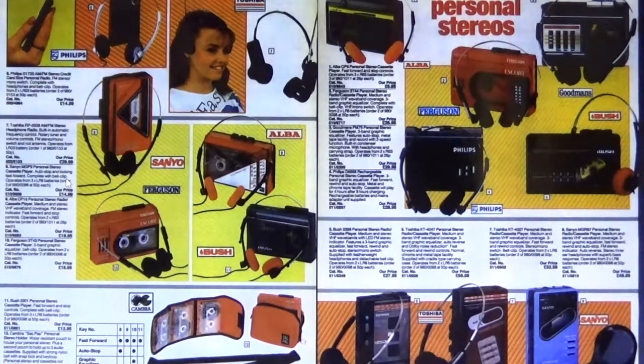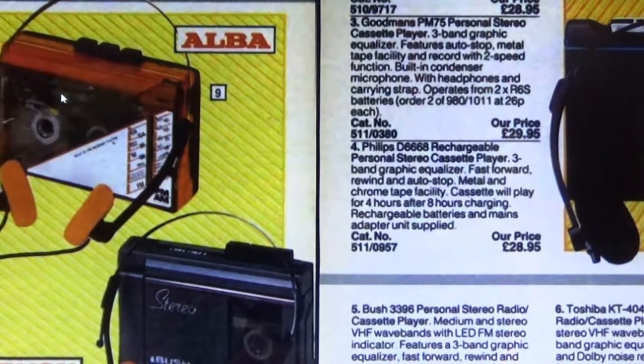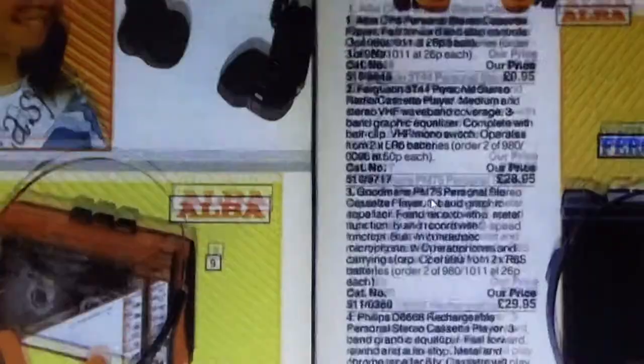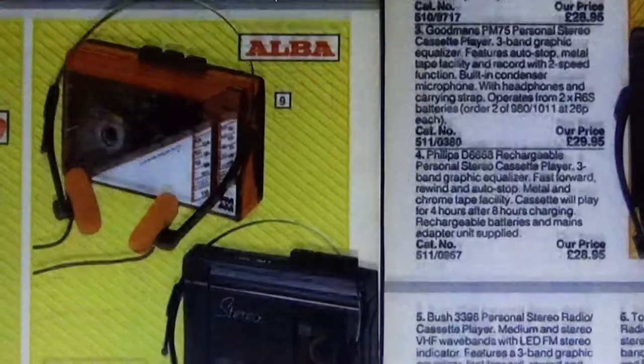Now there's three items here that I want to show you, which both me and my dad had. I'm starting off with this one, this Alba one here, this red one with an AM FM VHF radio. My dad had this one, remember it so well. And there's one that I had with just a cassette player, which is this one right here, this Alba CP6 personal stereo cassette player, which was only £9.95 back then, just had fast forward and stop controls. And between the both of them, I think we all remember these.